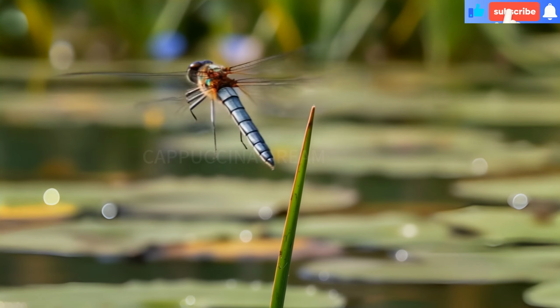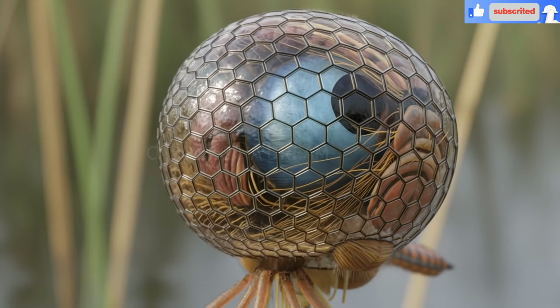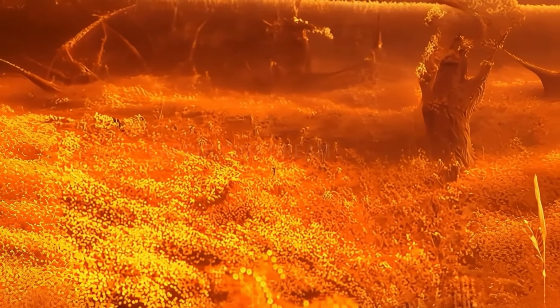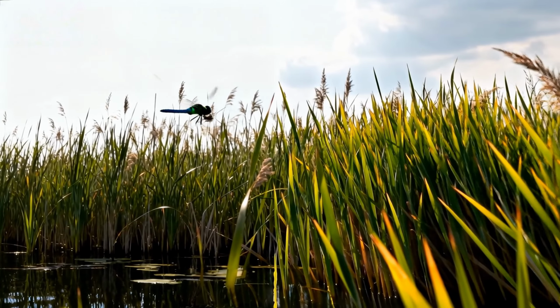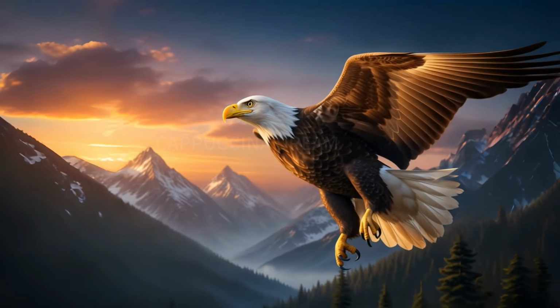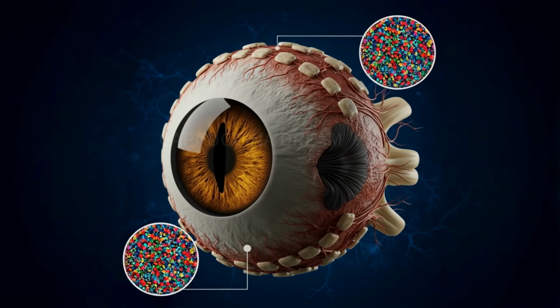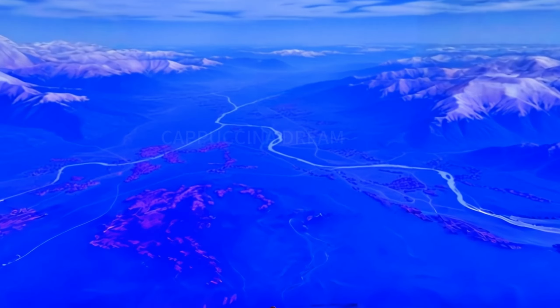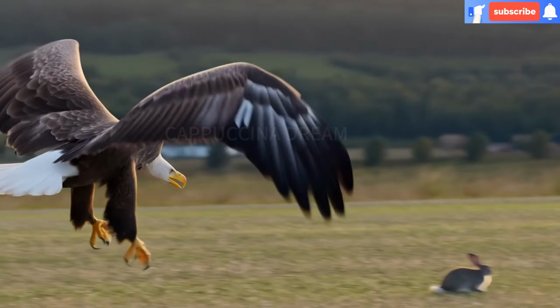Number 4. The dragonfly. Its compound eyes have 30,000 lenses. Its brain processes information like a supercomputer. To a dragonfly, a speeding insect is just a target in slow motion. Number 3. The eagle. Its eyes are a built-in 8x zoom lens. It can spot a running rabbit from 3 kilometers up. It is the undisputed king of sharpness.